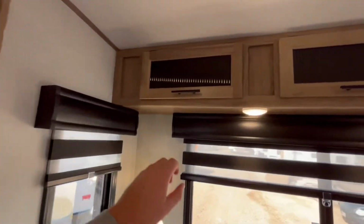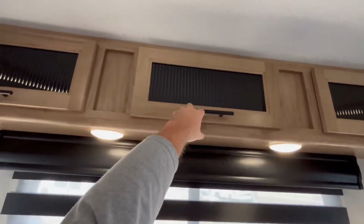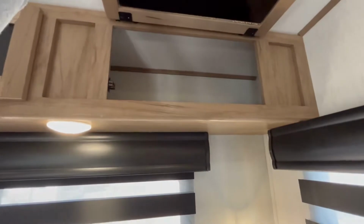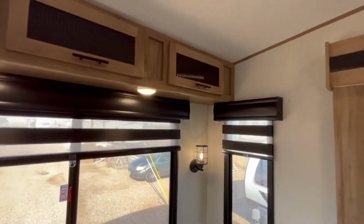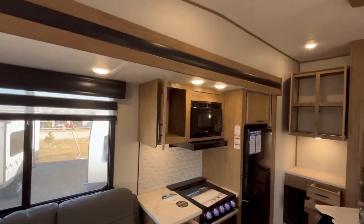Now above the sofa, you've got some great storage up here, as you can see there, and it'll go all the way across. Now, I do wish those were on strut-supported hinges, but I will talk about that again here in just a moment.